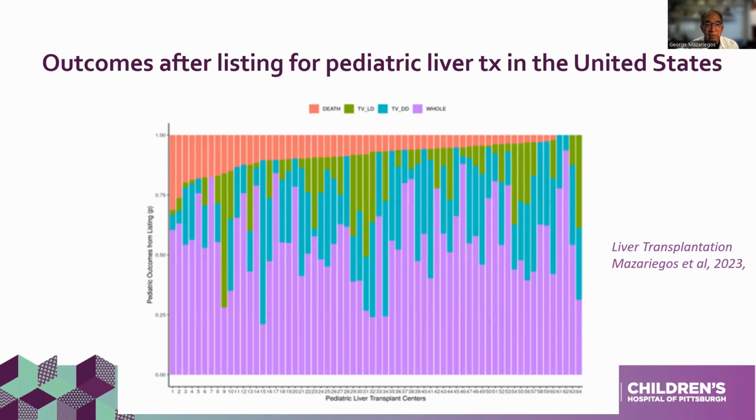This is a schematic of 64 different transplant centers arranged in this case by the proportion of waitlist mortality. And you can see that there's a wide range of waitlist mortality, from very high to centers that had a low proportion of waitlist mortality. The other depiction here is of the variation of how many centers used only whole livers, how many centers used living donor grafts, how many centers used deceased donor grafts and splits, et cetera. And you can see that there's wide variation in the practice.